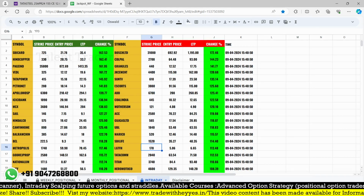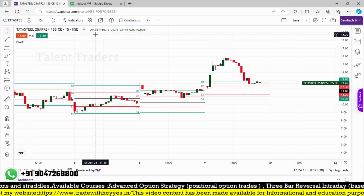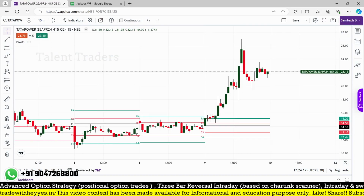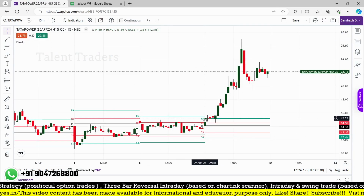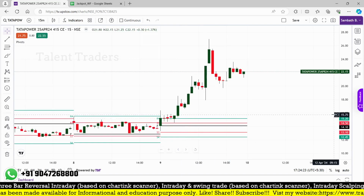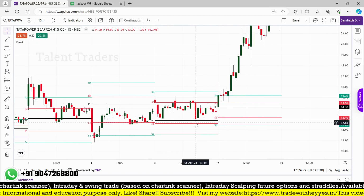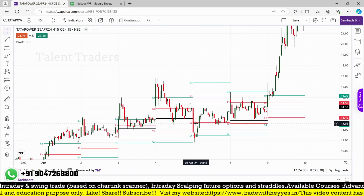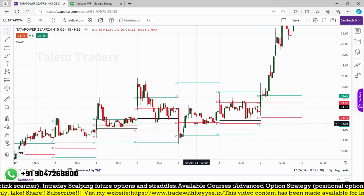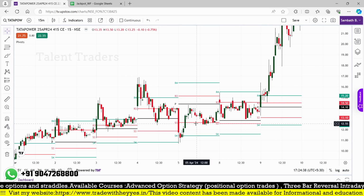And Tata Power is also one of the stocks that was moving very well today. So the 415 call option, where you can see the first candle that we are ignoring. If the first candle is triggered, we are ignoring it, but if you look at the inside one, randomly we are checking and finding an inside pattern. But if you find it one day in advance, then we will be tracking that particular strike price only. So maybe soon you will be getting that update.